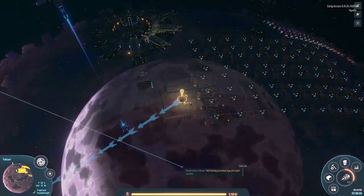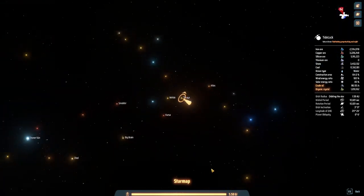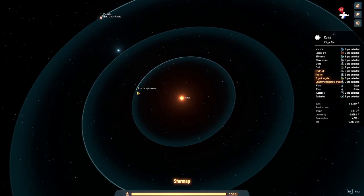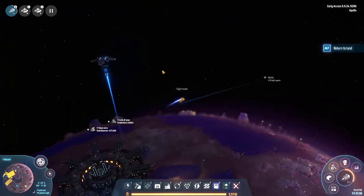Alright, that's good. Now we're going to head back to that planet we identified before. I think it was in Cursor. Yep. For spiniforms, you're now going to turn into a mining planet.